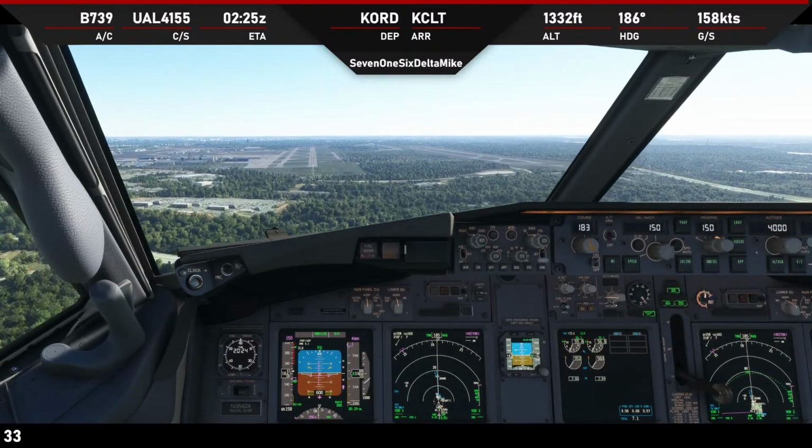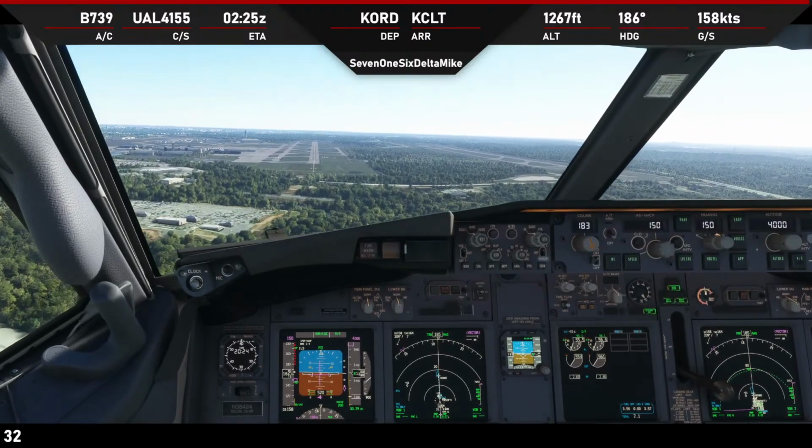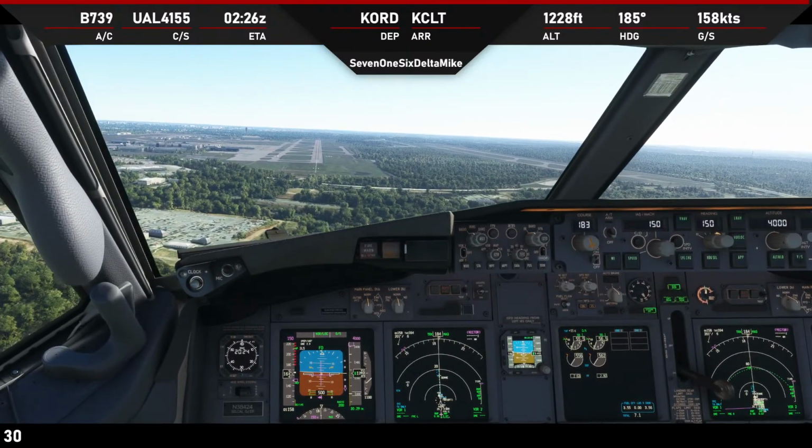Air Canada 17, descend and maintain 4,000, turn left heading 110, join the localizer. 500.